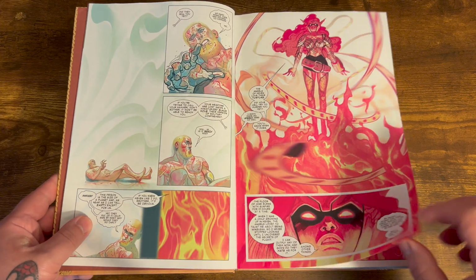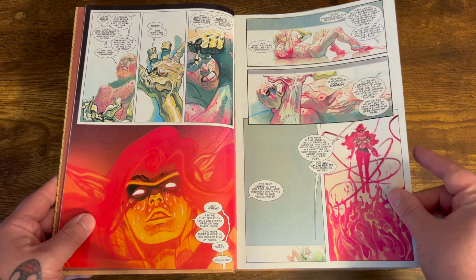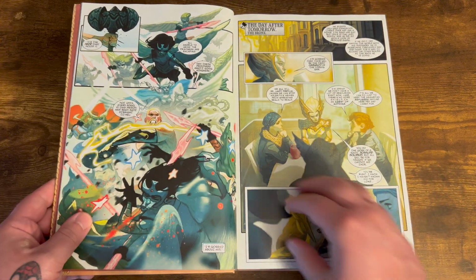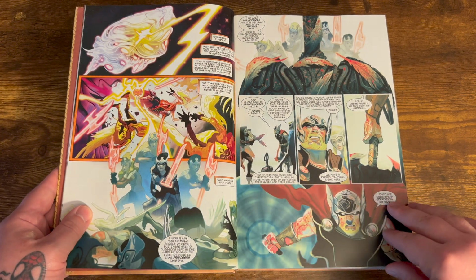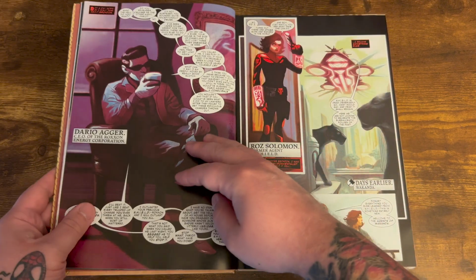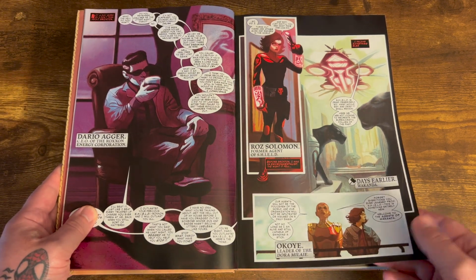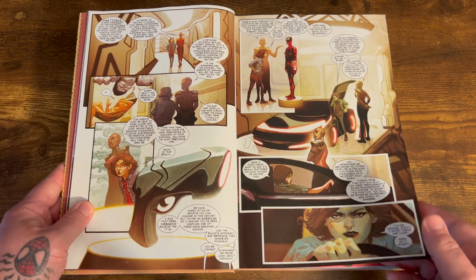And I love the artwork from Russell Dauterman throughout the War of the Realms. I mean, he just kills it, man. I'm a big fan of his art style in this. I think it looks phenomenal. So speaking on the art, let's go over a couple of the people that worked on the art in this book. Like I said, Russell Dauterman. We also have Mike Del Mundo and Matthew Wilson, Ron Garney, Mark Morales. So just to name a few of the artists.